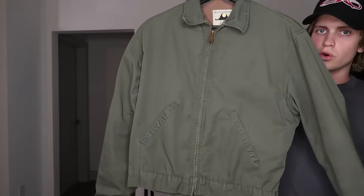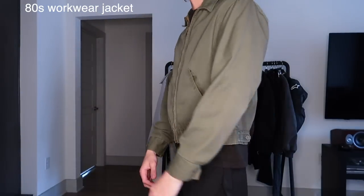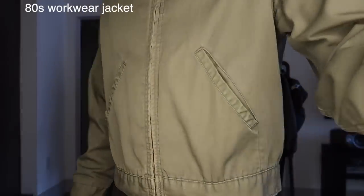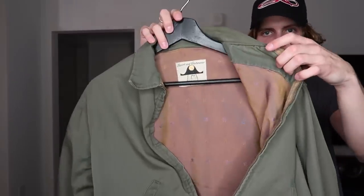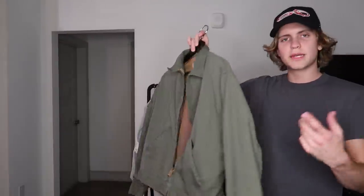After this, I have one more pair of shoes to show, but this is just a vintage workwear jacket. I know it probably seems boring, but it fits me like a glove. I tried it on at a vintage store up in the mountains in Asheville, and it just has these two front pockets on it, a zipper closure up the middle, and then the inside is this purplish pink color, which is kind of funny. Might even be a woman's jacket, I'm not sure. I've been thinking about dyeing it black.